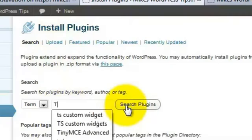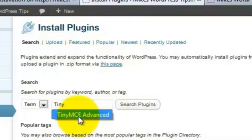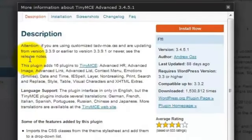First, there's one that I use sometimes. It's called TinyMCE Advanced. The TinyMCE Advanced plugin, we're going to click on details there, and I'll show you a couple things. Now, TinyMCE Advanced, as I was trying to say, just gives some more features to the visual edit interface. But right now, let's see what the guidelines are that I have for plugins. I see it was updated 88 days ago. That's not bad. If it's still working and up to date, it doesn't necessarily need to be updated all the time.